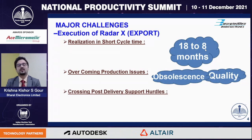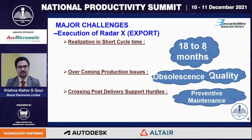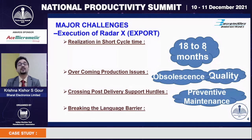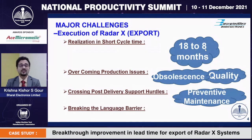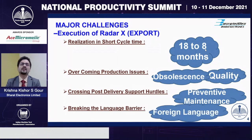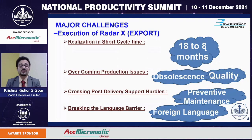The equipment which has already been deployed across various parts of the country had to undergo frequent preventive maintenance to keep the radar operational. Extending such preventive maintenance across the border was neither feasible for BL nor acceptable to the customer. The equipment had to be deployed on foreign soil, that too in a non-English speaking land. The language of communication and operation was a barrier. The following are the countermeasures that we undertook to address the challenges.